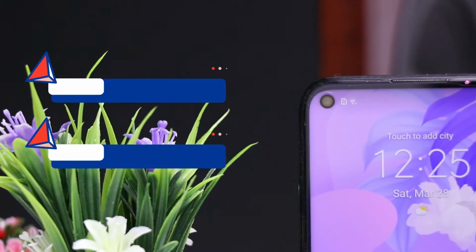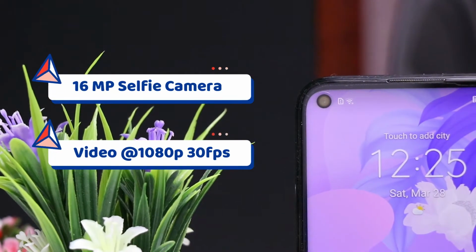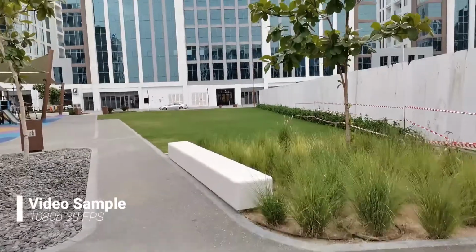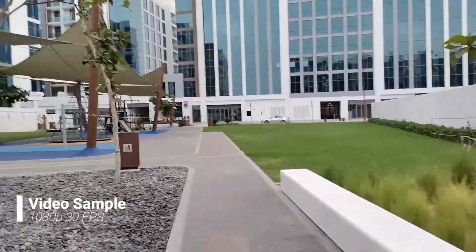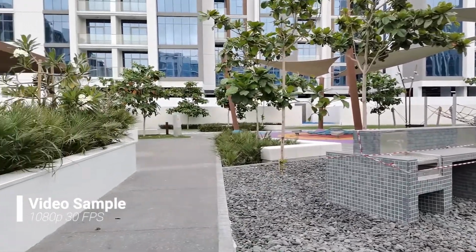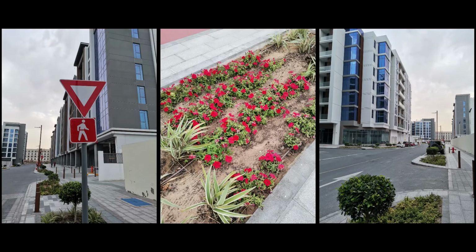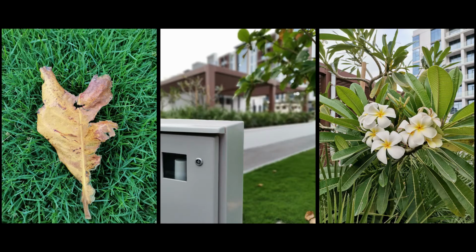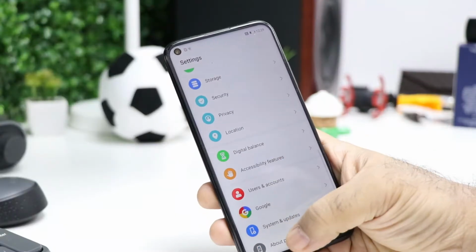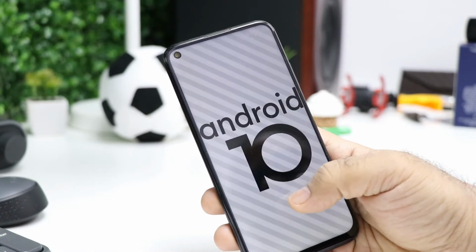For selfie duties, you get a 16 megapixel camera up front that can record videos in 1080p at 30 frames per second, which is the same as the rear camera recording powers. Although, keep in mind that there is no OIS or EIS of any kind, and hence the videos will not be as stable as you would like them to be. But with respect to picture quality, I like what I see here. Pictures are sharp and crispy, colors look nice and punchy, and the night mode really helps in filling the scene with more light. Software is Android 10 with Huawei's EMUI 10 skin on top without any Google services.